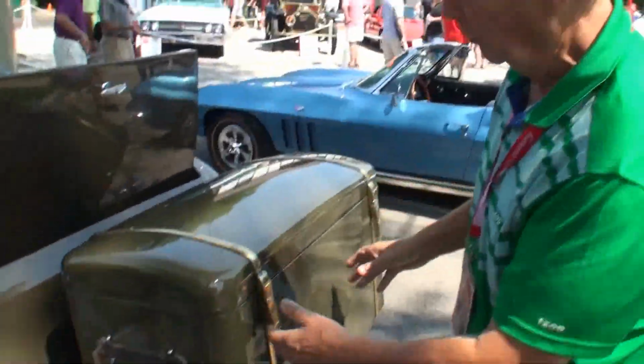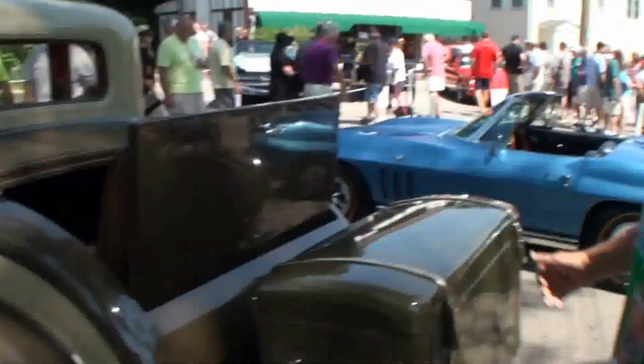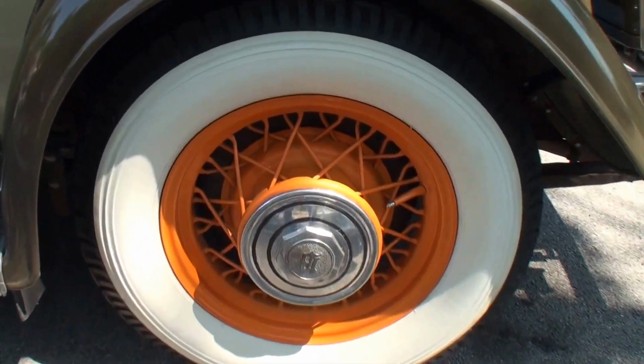So the trunk rack is a good way to keep extra stuff like oil and gas. Yeah, because you really don't have a trunk, because you've got a seat. Right, you've got a rumble seat up there, so there's no real trunk. Tons of room. Yeah. And let's take a look at that.